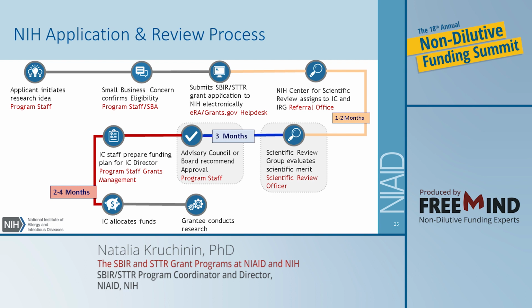I'm not going to talk about this slide. You just saw this slide. Just in red, at each step, you will see with whom you can talk about your application.